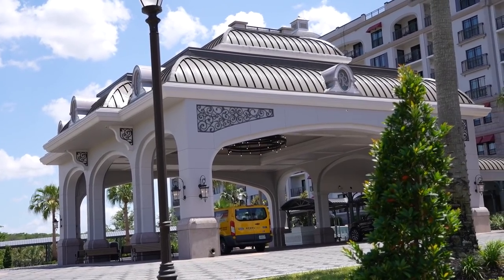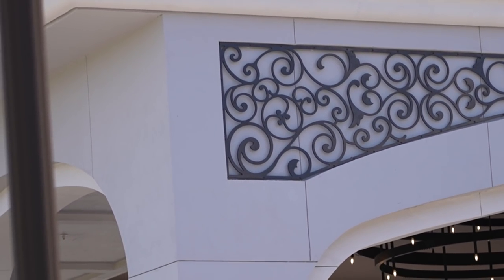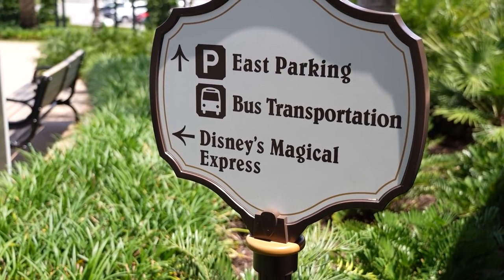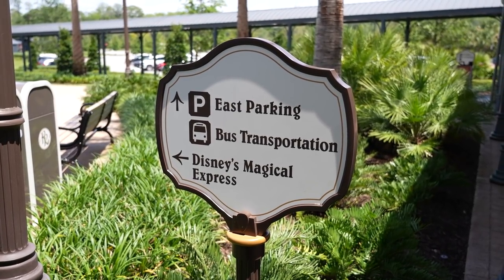Came out front of the Riviera and this is probably one of the best hidden Mickeys I've seen on property. It even has a little nose and eyes too. Oh, I just found a sign over here at Riviera that says Disney's Magical Express this way. Magical Express is no longer. Wonder why they haven't covered up this sign. This is a vintage sign. So there you have it.